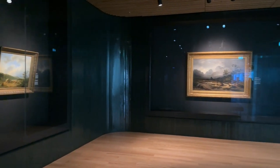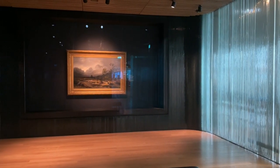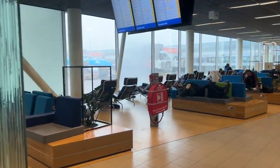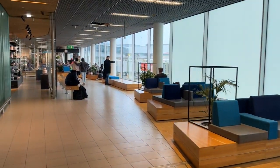Let me know if you know of any good airport museums that are at your airport or an airport that you've flown through in the past. I love this new focus on the passenger experience, specifically free passenger experiences, especially for those passengers traveling in economy that might just need to kill some time between flights.